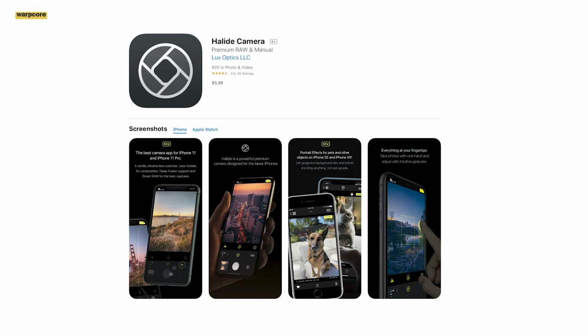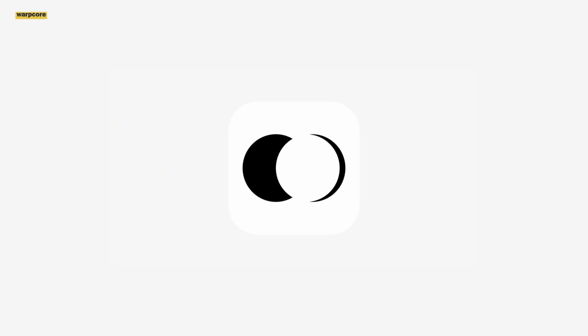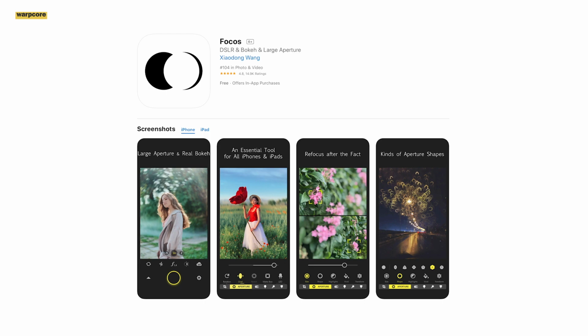So that's there. If you want object detection, then you can download an app called Halide. Halide is one of the best third-party photography camera apps out there on the iPhone, and back when the iPhone XR came out, they were able to unlock object detection in portrait mode with that phone. I'm sure they're going to be able to do the same thing on the iPhone SE, considering they have so much processing headroom out here. Then there's also an app called Focus, which is dedicated to different types of bokeh, and it's generally a dedicated app for portrait mode.